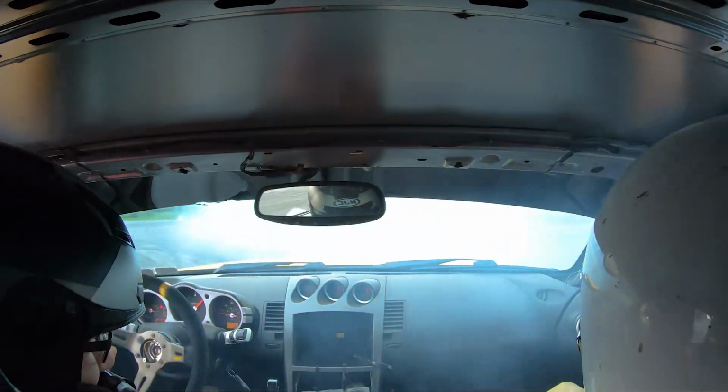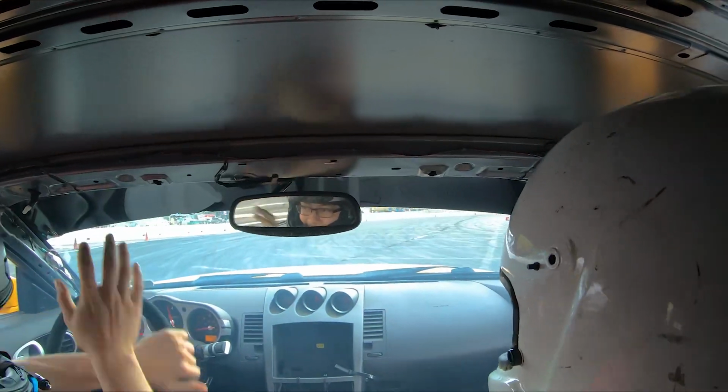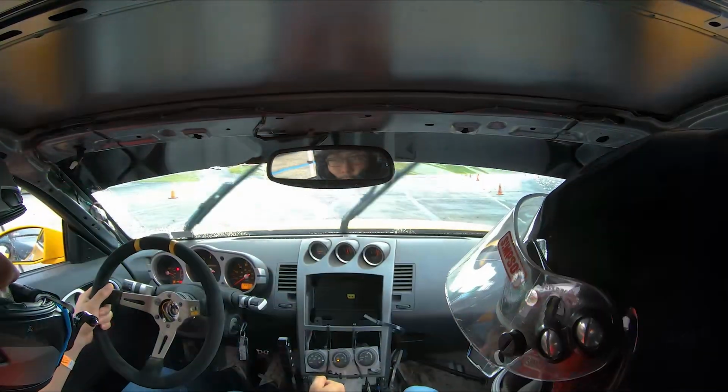Having Trent ride with me was a boost in morale after the last few runs. It was great to have a cheerleader, even if I, well, didn't do so well. It's a healthy dose of throttle.